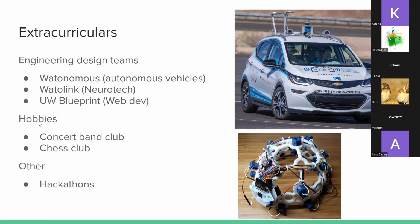As for hobbies, they're a great way for me to unwind and do things I like. The two clubs I joined are concert band club and chess club. Those hobbies aren't a regular commitment for me. I just go when I'd like to and have some fun.